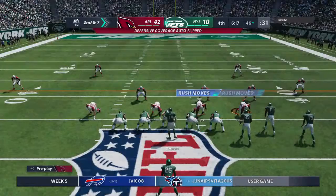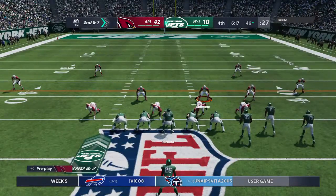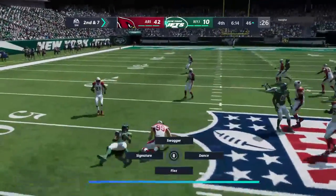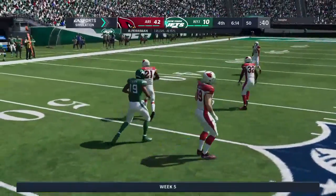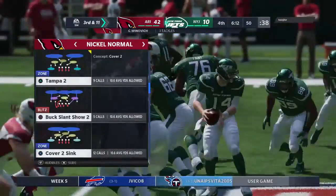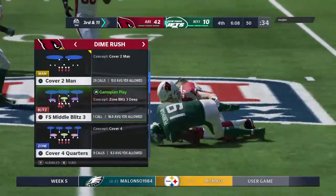The playbook is still open for the coordinator. And that play goes nowhere. Taken down, losing yardage at the 50, right at midfield. He lost 4 there, and it's 3rd down. At the 50-yard line.